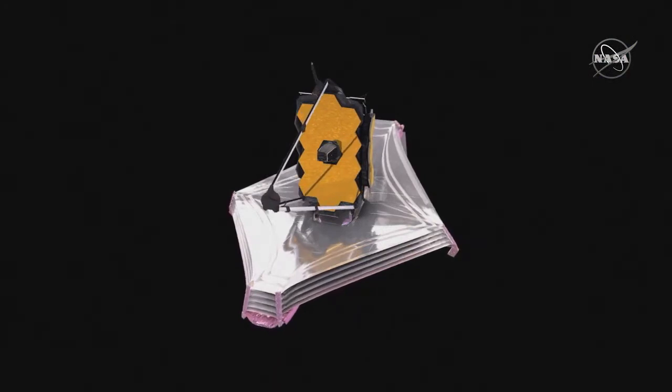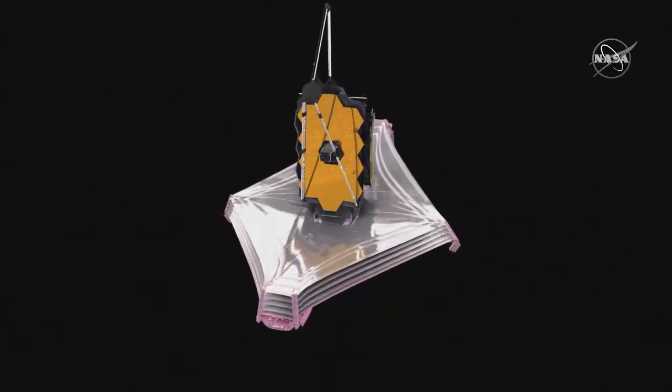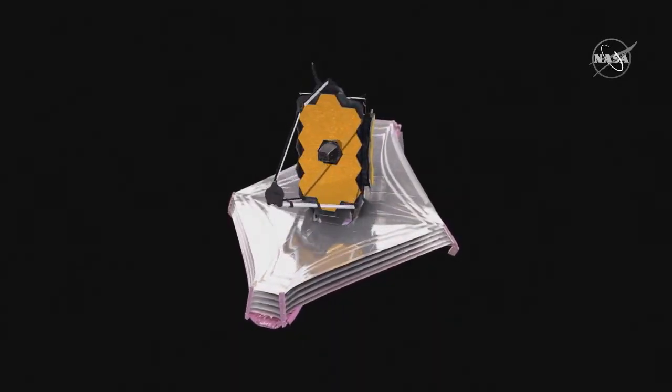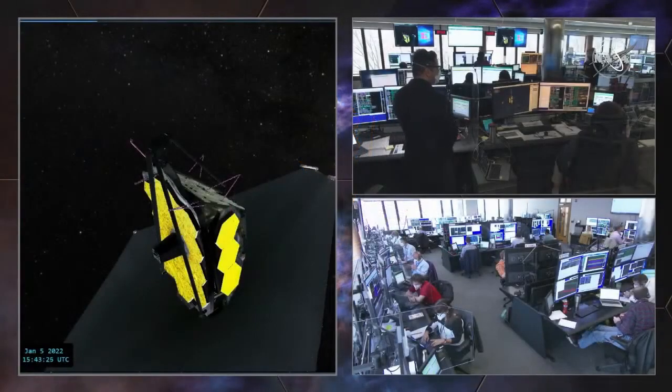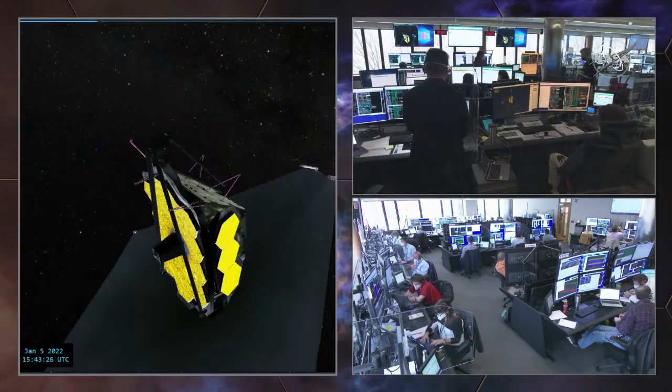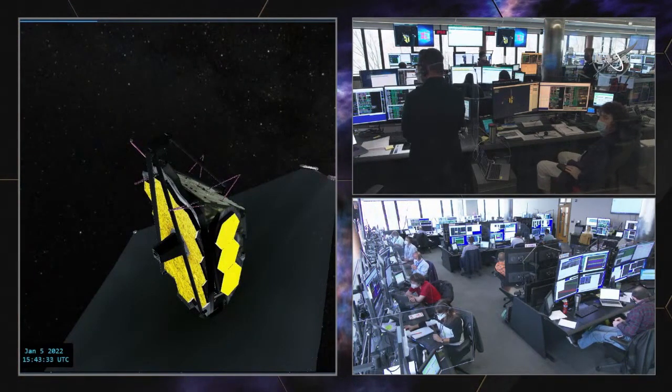Yep. So you can see the legs come out, and the top leg has a hinge in the middle of it, and it snaps into place. And we're seeing the back of the mirror, so it looks black, but that round item in the center is the mirror, and you can see it's held a certain distance away from the primary mirror. The primary mirror is concave, and the secondary mirror is convex, and it shoots the beam of light back down through the center of the telescope.